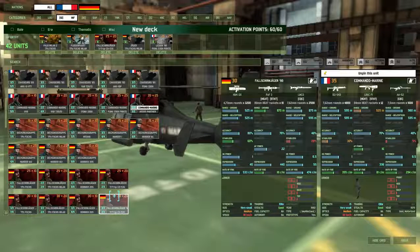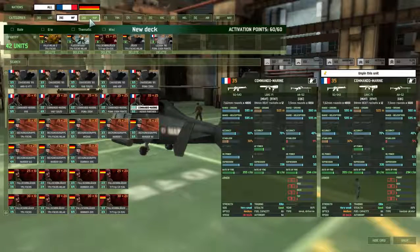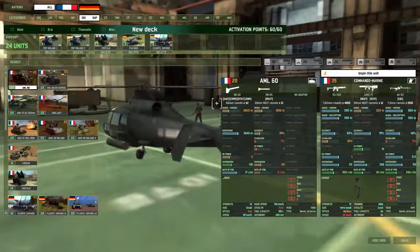So yeah, if you look, because the rocket, I think, just has more range and more AP, you're more likely to manage to take out a vehicle, which can make a big difference. Obviously, the Commander Marine will absolutely crush the Fallschirmer head-to-head, but that's not really an issue. So look, mostly German units so far.